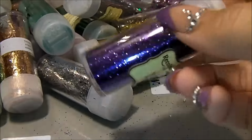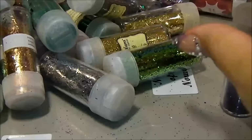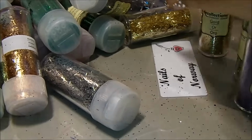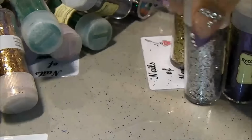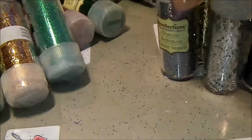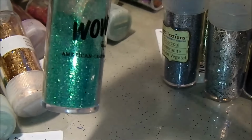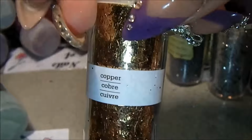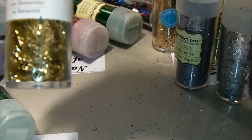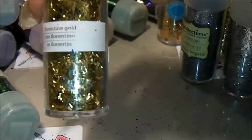And let's begin. This is the purple fine glitter. And green hexes. And the gold fine, gold tinsel, silver tinsel. Oh wow, I have so much now. And this is a deeper color silver. And this beautiful green. Oh! And look at that copper tinsel from Martha Stewart. Oh, thank you. And this is, oh, what a beautiful gold tinsel.